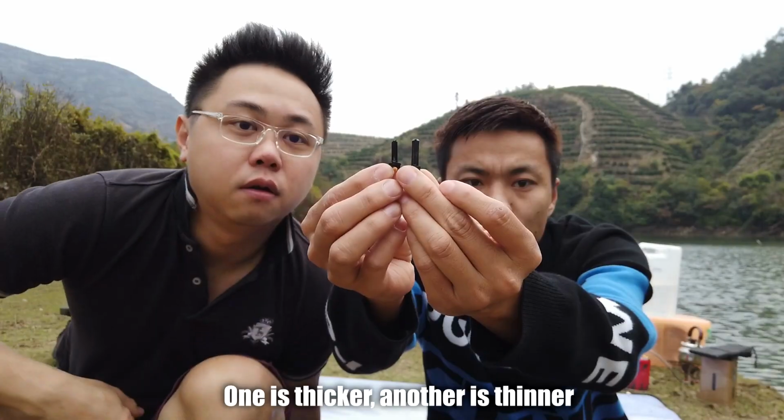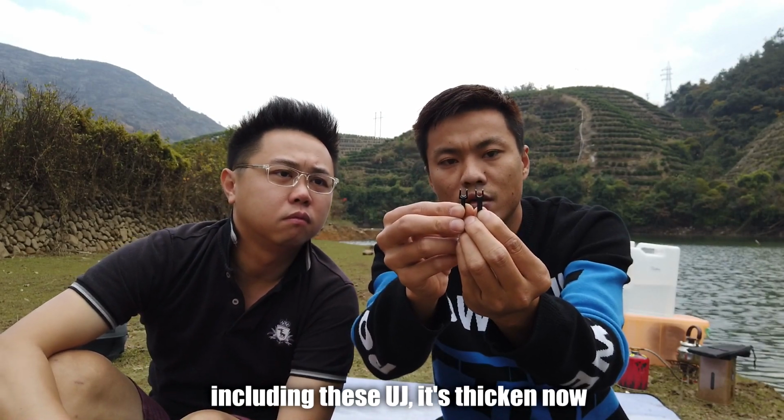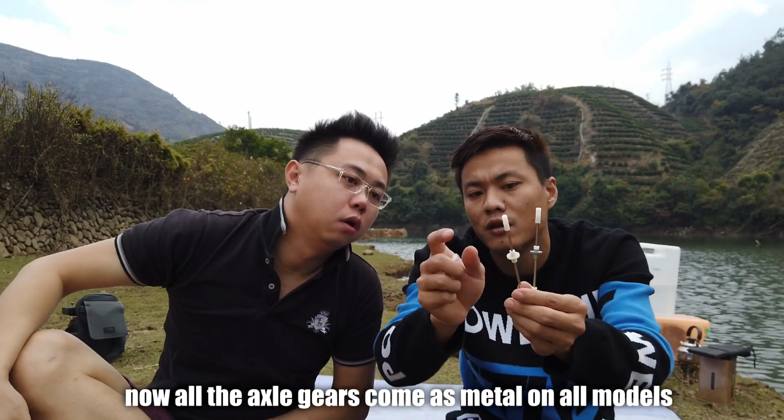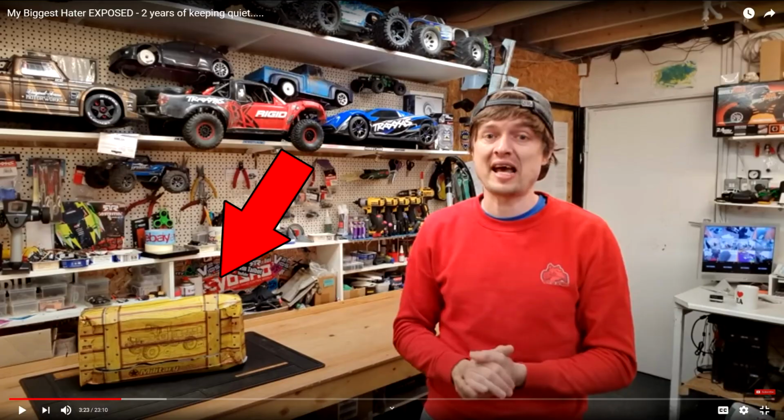In the latest video, we also showed where they have beefed up the plastic drive shaft and also the gears on the axle, where they already threw away the mold for the plastic gears. So I have to clarify because in that video you mentioned that yes, they were bad and then they have improved, and then you tested one from Banggood, which you thought is the newly improved one, but actually it's not. That is still the very first batch with that kind of packaging, which no longer exists. We're using a different packaging.